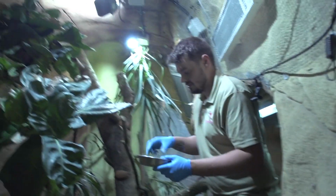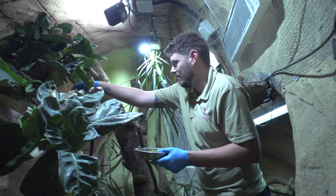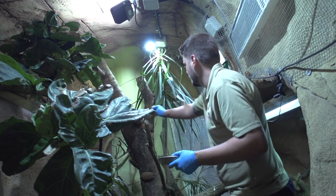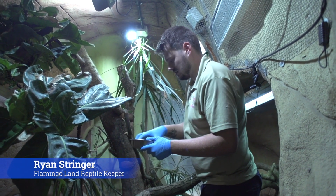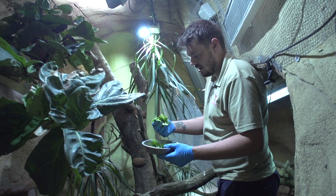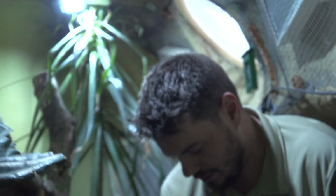These guys are primarily arboreal, so we tend to feed them quite high up, so they're used to eating at the tops of trees, things like that. So that's why we've got feed stations located quite high up. Today they've got a mixture of pak choi, romaine lettuce, and then a few blueberries in there as a little treat for them since it's a big day.